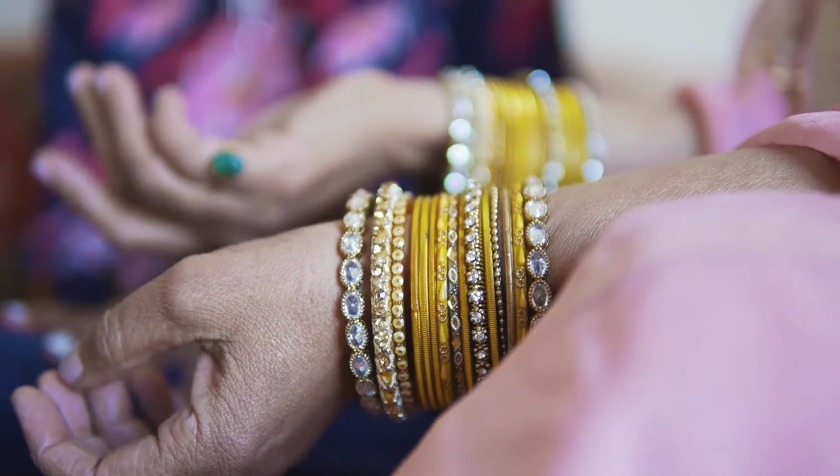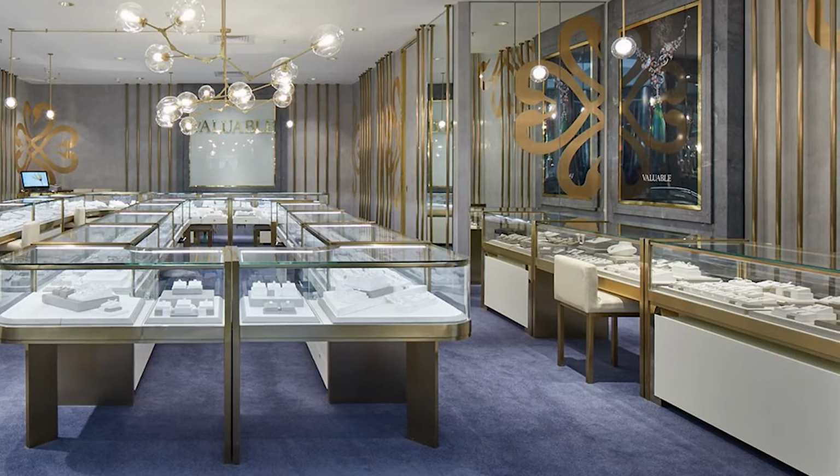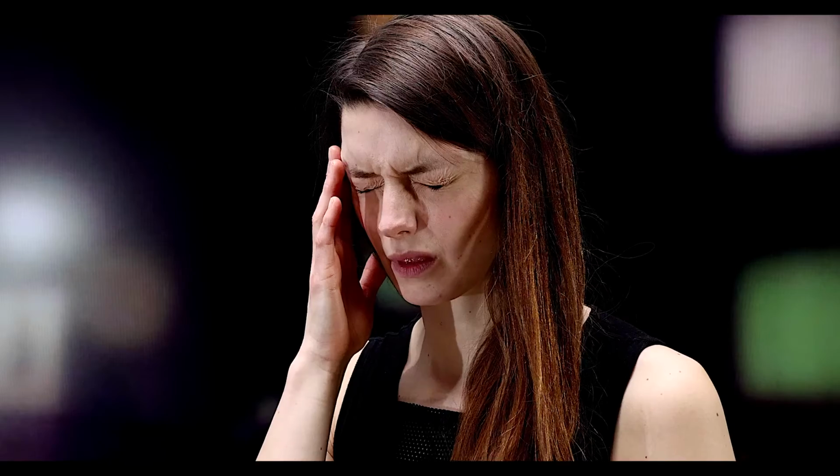Valuables. High-value items like fine jewelry, antiques, etc. require additional security that not all warehouses can offer. Rather than risking theft, you could leave the storage to someone who can adequately protect them.